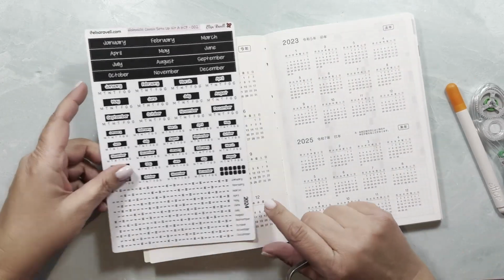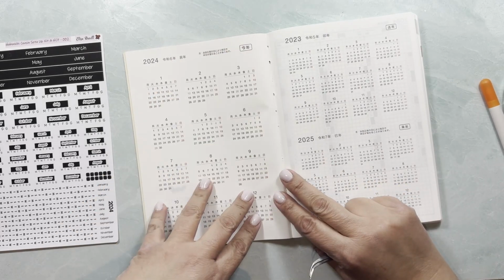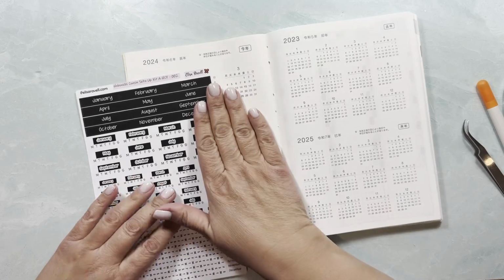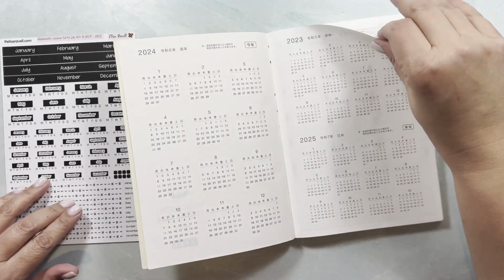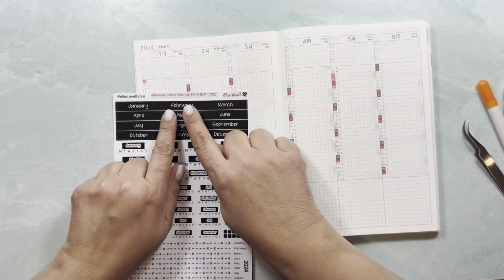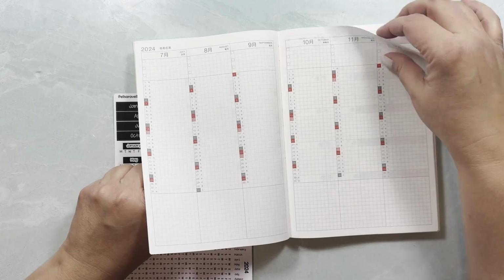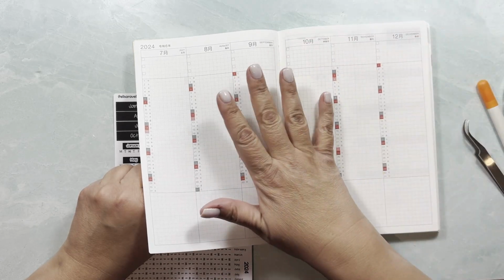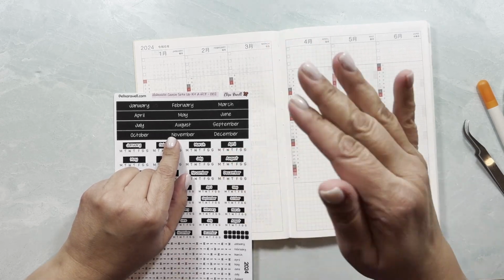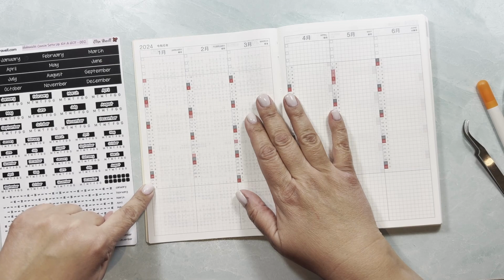And these stickers are meant for this area of the planner, okay? So you set up 2024, then 2023 and 2025. The bigger stickers are for the left side and the smaller ones are for the right side. And then for this here, you have January, February, March, April, May, and June. And then you also have the rest of the year, and all of this is 2024. Then on the second book, you'll have the same, but then you'll have the first 6 months of 2025, okay? And then what I'm talking about is here.